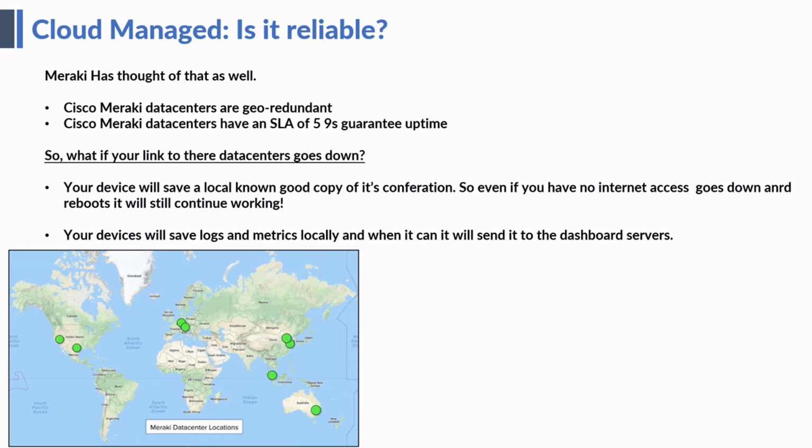Is it reliable is one of the most common questions that I've heard. Cisco Meraki is geo-redundant, so they have multiple data centers located in different areas, so if one fails, okay, yeah, it's not great, but you can still get access to your devices. They also offer a 5-9 guarantee of uptime in their service level agreement. Typically, you would probably have something break along the way before one of their data centers goes offline.